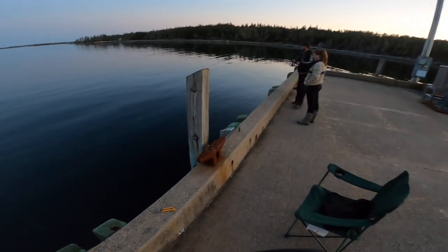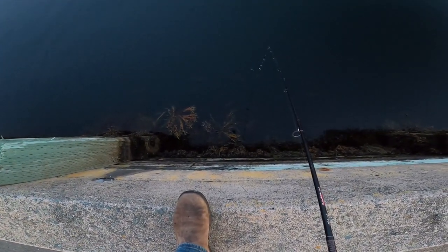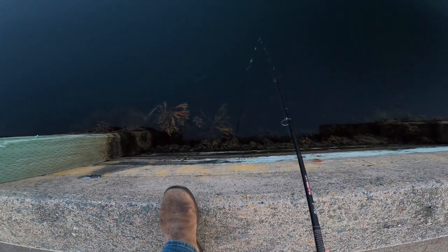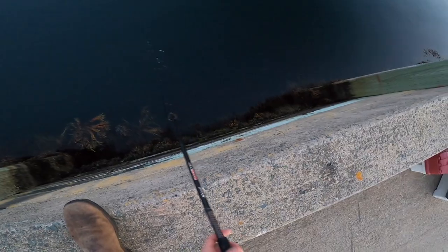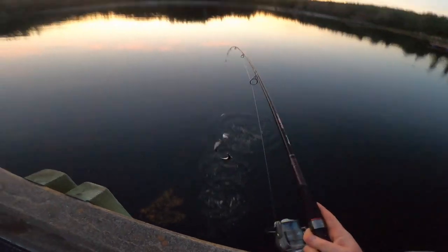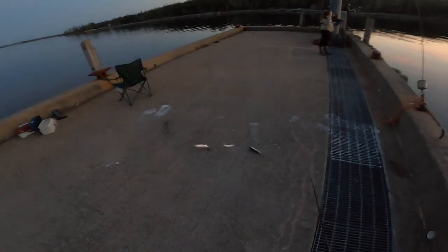Got a whole string on? Look at all them perch down there. There's a lot of perch. That's crazy. Nothing? Yep. One keeper, I think.